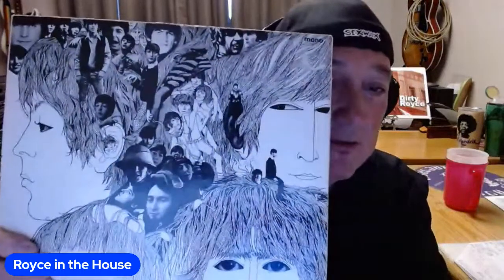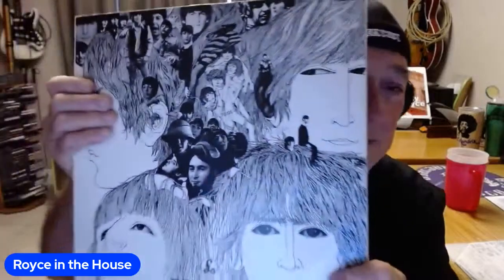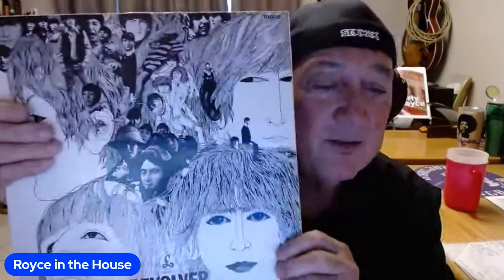Anyway, tonight we're going to be covering one of my favorite albums of all time, one of my favorite Beatles albums in particular, and that is the iconic UK Parlophone pressing of Revolver. I'm going to show this real quick before I continue. Okay, here's my UK pressing. As you can see up here, mono. This is the mono version. I know we talked about mono versus stereo, but this is the original.